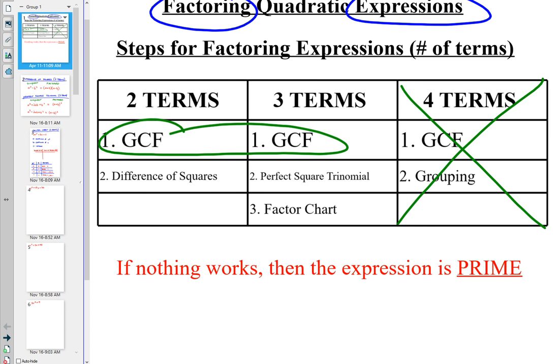Other than that, in order to factor, we need to identify how many terms our expression has. In Algebra 1, we're normally responsible for factoring 2 terms, 3 terms, and 4 terms, but I haven't seen anything so far in my course materials that would tell me that I have to show you 4 terms. I haven't seen it on any of the assessments, but if we do, we'll deal with it at that time. So we're going to focus on 2 terms and 3 terms.